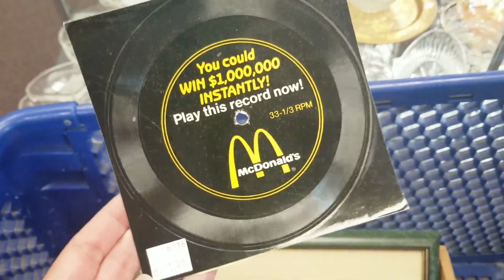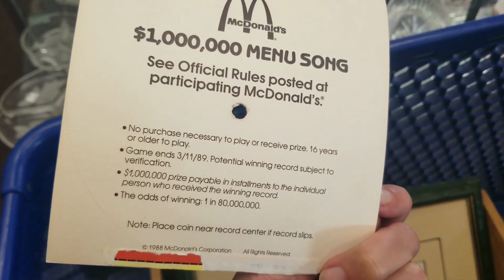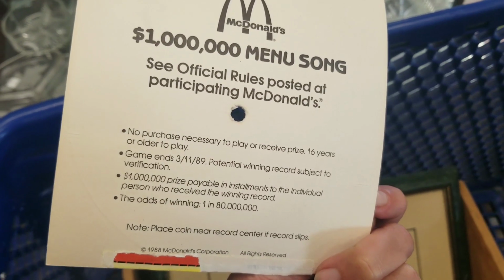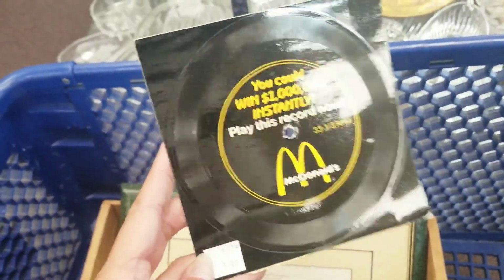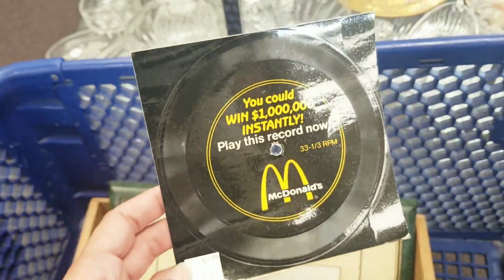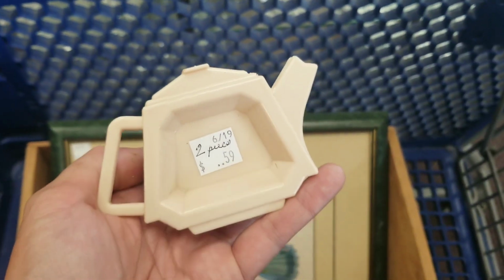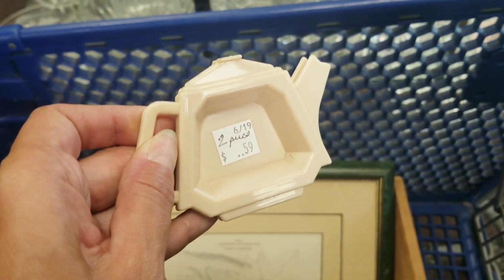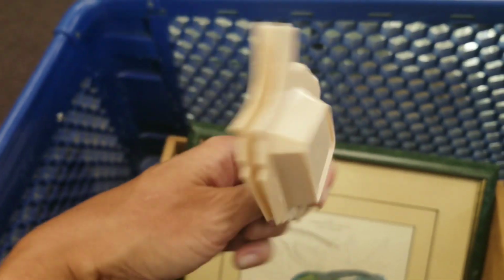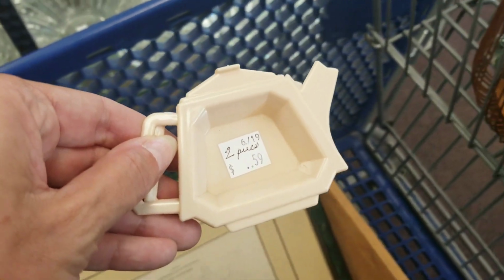This was really fun. I remember this. In the 80s, maybe early 90s, these records were a promo piece for McDonald's. I think they came either in the mail or in the Sunday paper. But you play it and you had a chance of winning $1 million. I did Google that contest and it turns out the $1 million was claimed. So my record is not a winner, but I am going to dust off the record player and get it out and play it and see what it does.